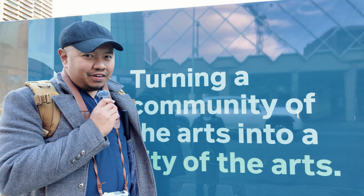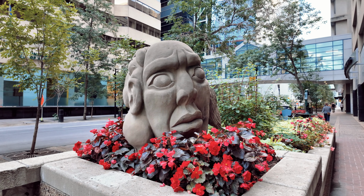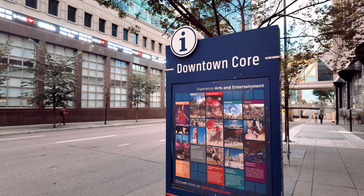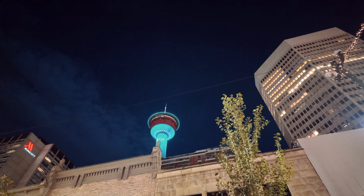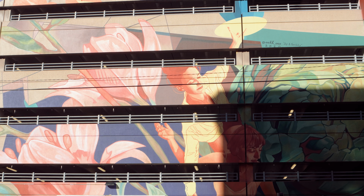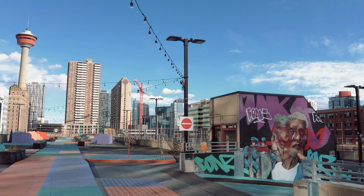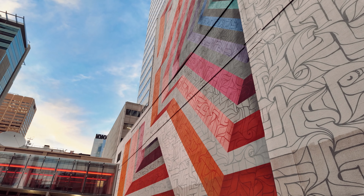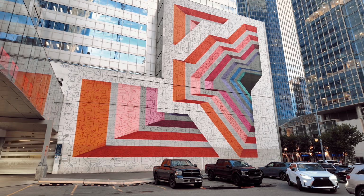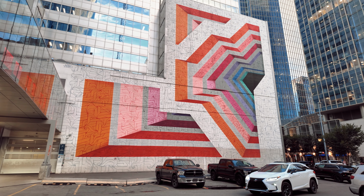Now, are you an art lover? The downtown core will never be a bore for you. This area is packed with art installations, sculptures, and paintings, well, murals to be exact. Since 2017, Calgary's downtown core has been transformed into an open-air gallery thanks to BUMP, the Beltline Urban Murals project. As you wander the streets, you might just bump into one of these vibrant works of art.